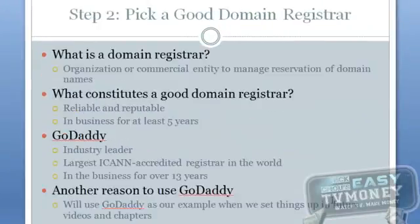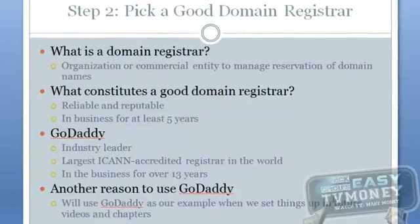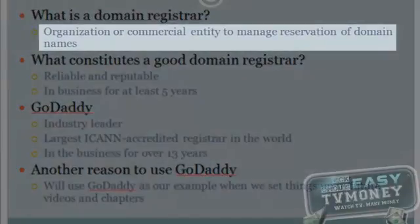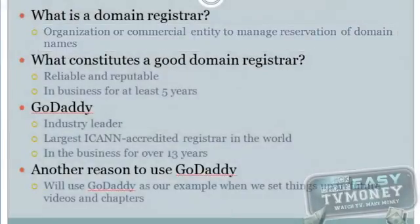Now let's move on to step number 2. Pick a good domain registrar. A domain name registrar, or simply domain registrar, is an organization or commercial entity that manages the reservation of domain names and offers such services to the public. A good domain registrar should provide reliable services and should have been around for at least 5 years. I recommend GoDaddy. It is the industry leader and the largest ICANN accredited domain registrar in the world.